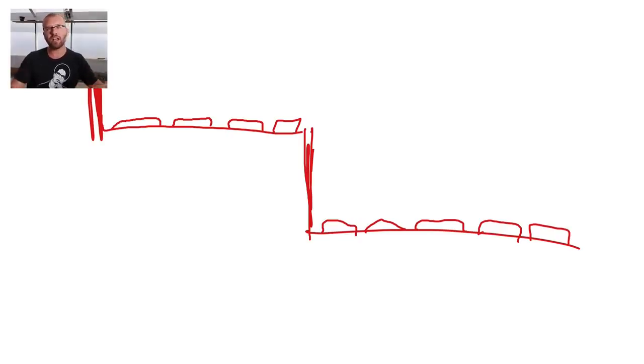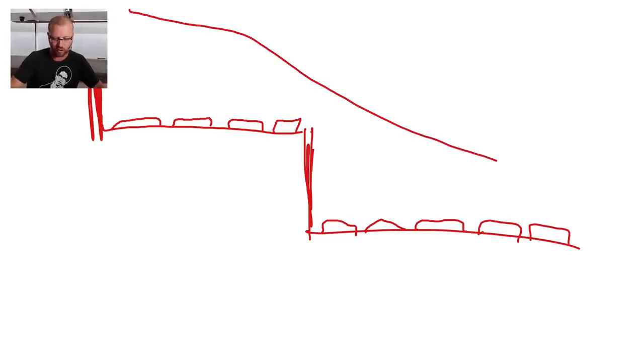But again, you really gotta look at a cost-benefit analysis. I say this a lot in my videos. Is it actually worth it to do this as opposed to just having a slope and then doing some beds on that slope? You know, kind of like they did at Pacaraca. It really just depends on your context.